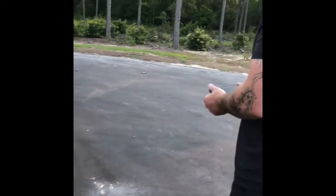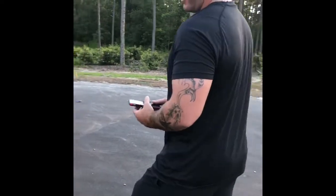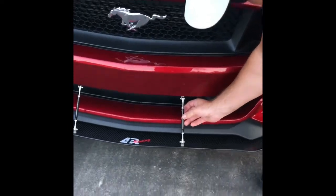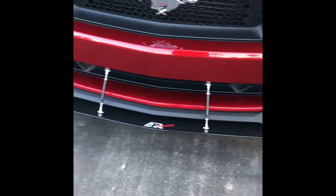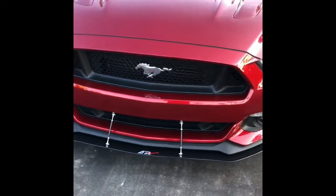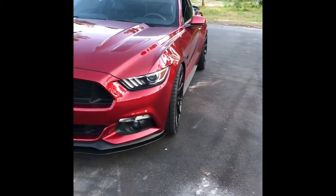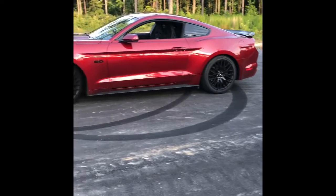Like he said, we have the APR Racing front splitter. Got some black vinyl, and did this myself. I think that turned out pretty good. Like I said, the Bertini wheels just set this car off. I do like the performance pack wheels. Those are pretty nice as well.